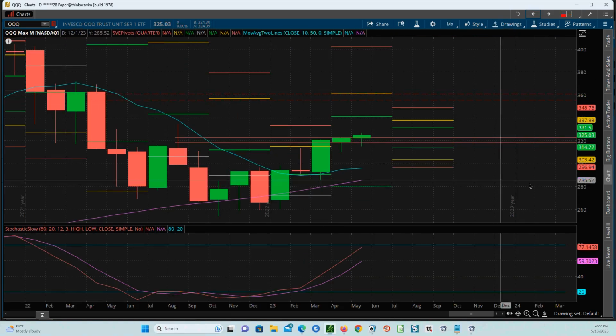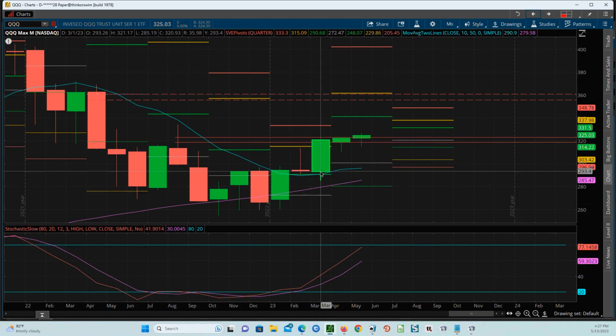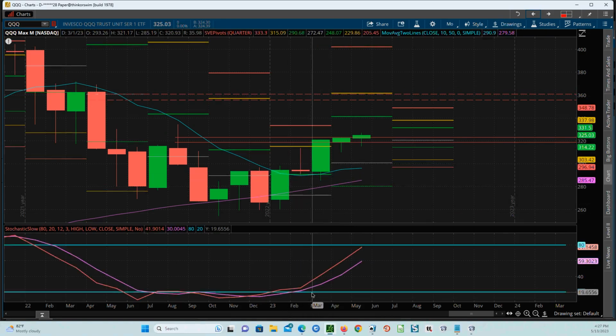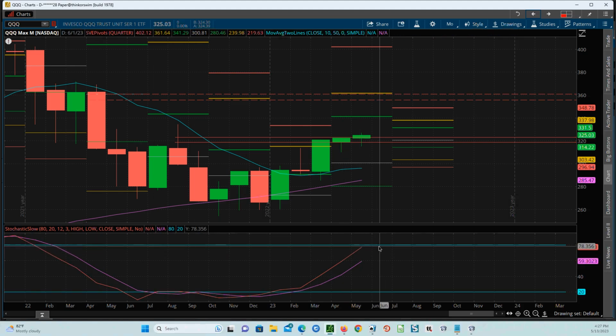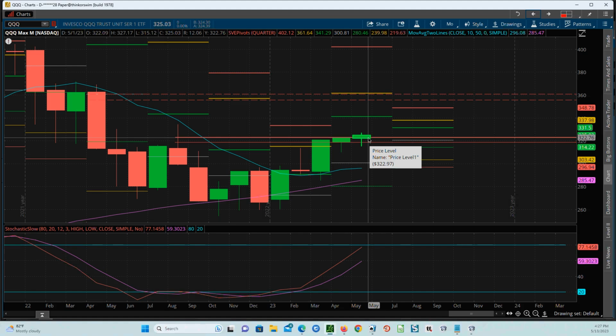Let's go ahead and take a quick look at the monthly chart. On the monthly chart, we are above the 10 moving average. That stochastic has come off that bottom pretty good, and it's almost at that 80% line based on my settings. Since it did close up here, and we're still mid-month, I expect us to still close green for the month.